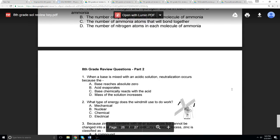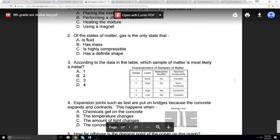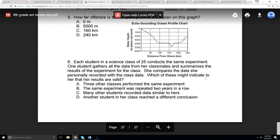Review questions. And then at the bottom, right? No, I guess there's not. I thought there was. Maybe it was a different review sheet I was looking at.